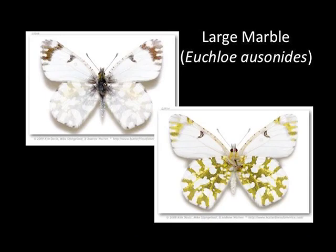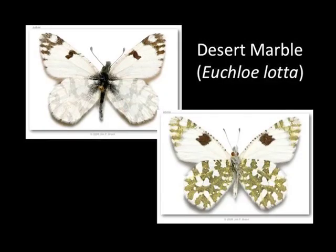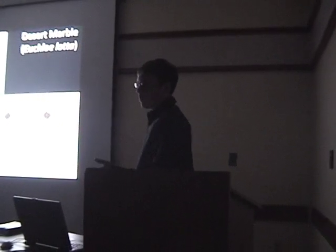On which species were we? That was still, so this is the large marble. Yes, very yellowish, still green. Still the large. Desert marble, average is smaller, and that marbling is more of a dark sage green. Some have called it a blue green, some have called it a gray green, but very kind of sage green, darker marbling than the large marble.